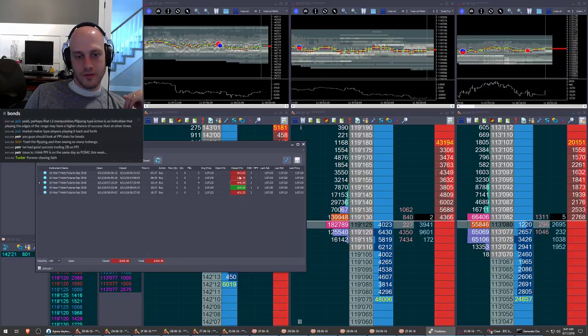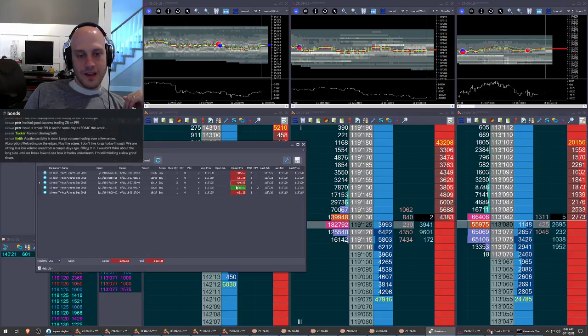I shouldn't have done these first 3. They did not really make sense. The other thing with these is that I took it and it went against me, and I was in it for like 10 minutes. It doesn't make much sense either. This one I thought was okay because I was in it for 30 minutes, but I was profitable almost the whole time. I could have taken the 2 ticks, but I didn't.